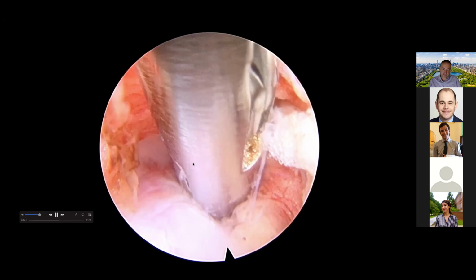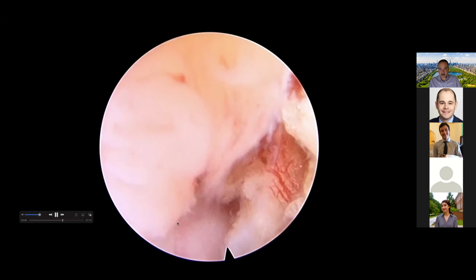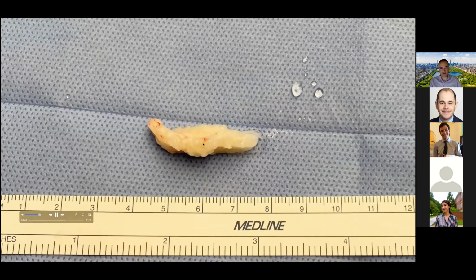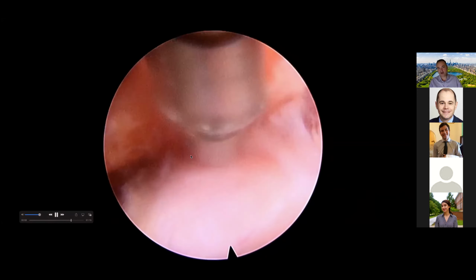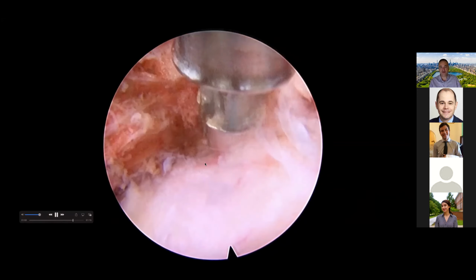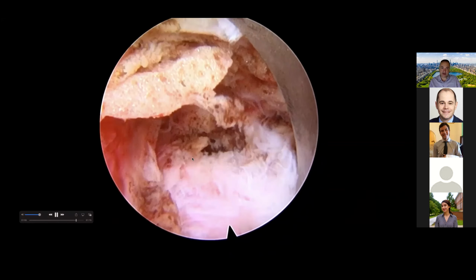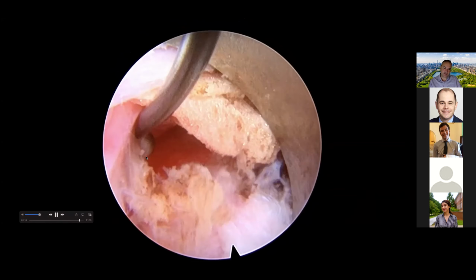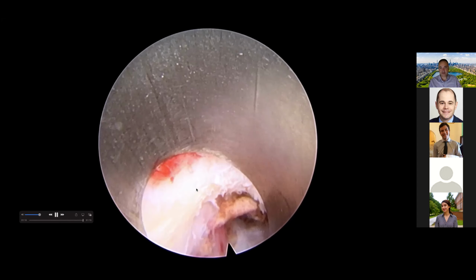And then another piece that we're removing, this is the annulus of the disc, and that's the herniated disc material that we removed. And here is the bleeding that I was telling you about. Look, this is a very, very tiny bleeding, but it can be very annoying when you're working under the endoscope, because it gets diffused into the irrigation, and it obscures the visualization. And here on the left is the nerve, and we're lifting it up to make sure that there is no other disc fragment left behind. And this is the ligamentum flavum, and now we come out.